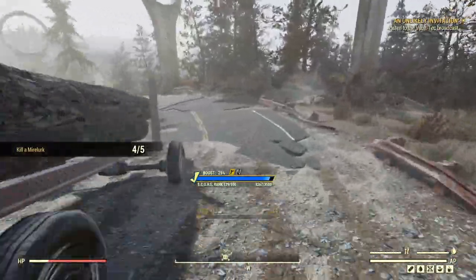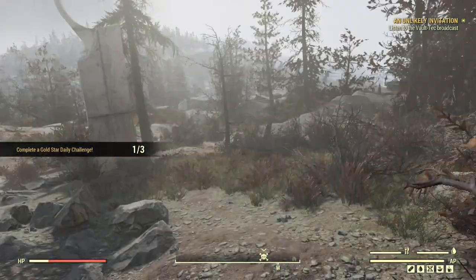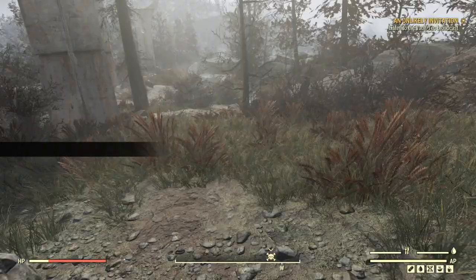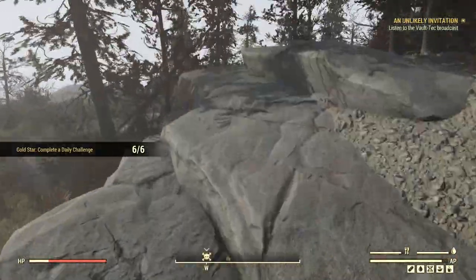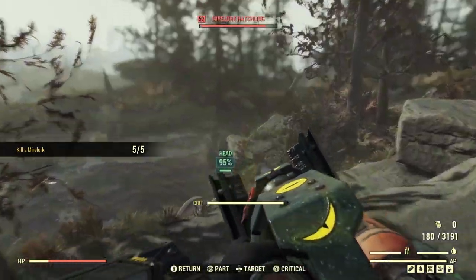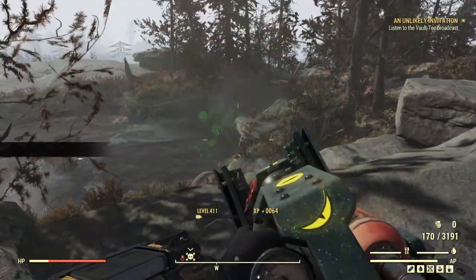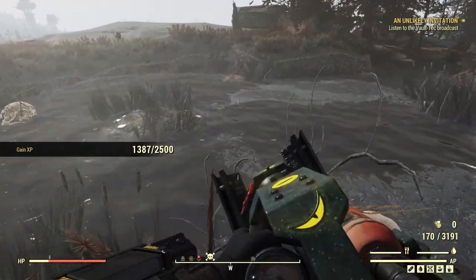But, as I said before, you can go down through here, kill off a few Mirelurks. The hatchlings count as full-grown ones.